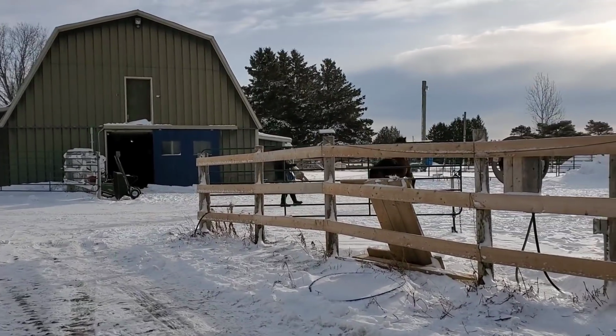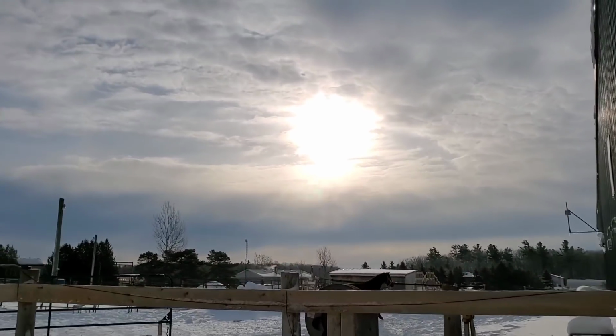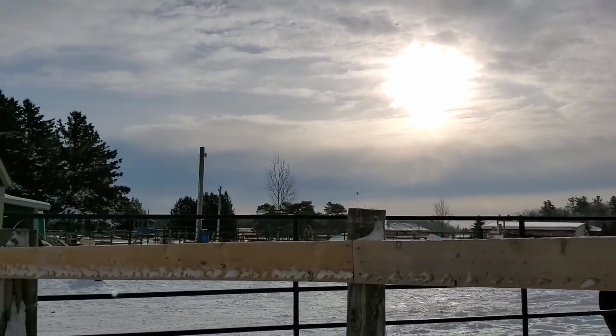And then here he catches sight of the other horses and says, "Peace out, man. I'm going to go see those other ponies over there." And I'm like, well, I guess I'm letting go of the rope.